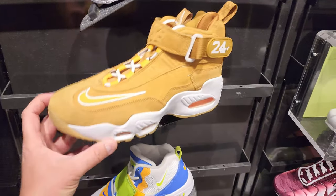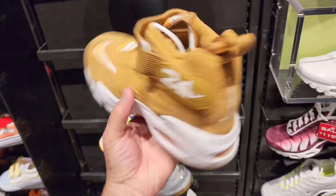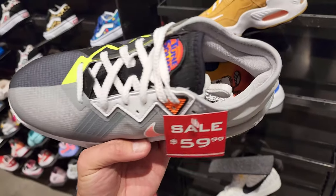$20. Dude got the all wheat Griffies. The sneaker sniper just hit me up. Another sneaker sniper, but he just hit me up. He just let me know that these are releasing in men's. That's fire. Okay, these LeBron 18 low 60.